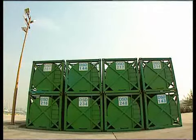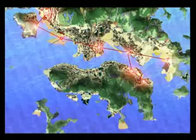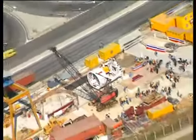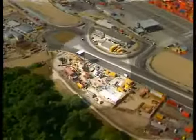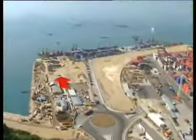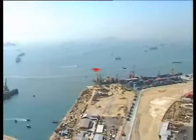For treated flow that is not shipped to landfills, it is discharged into the deep ocean through a long submarine outfall, a tunnel 1.7 kilometers in length and 5 meters in diameter, situated to the southwest of Stonecutters Island. Only biodegradable, harmless effluent is discharged into the sea.